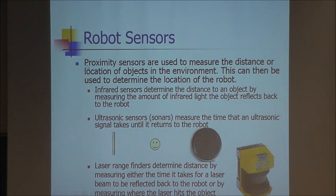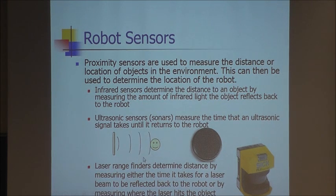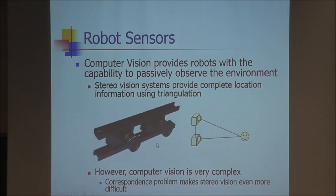More robot sensors: proximity sensors, infrared sensors, ultrasonic sensors, laser rangefinders, all of those. Here you send a wave to an obstacle, and it gets bounced back to the robot or observer, and then you find out where you are located. So here is triangulation.